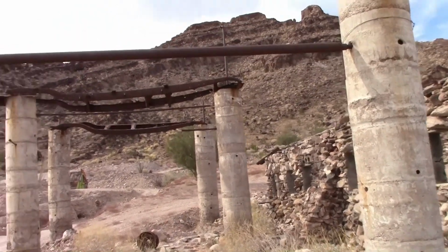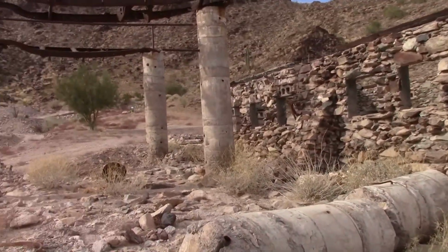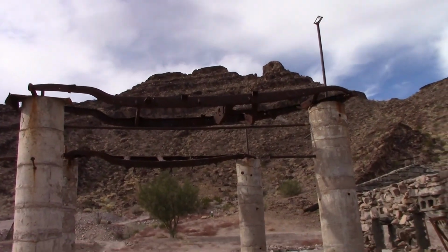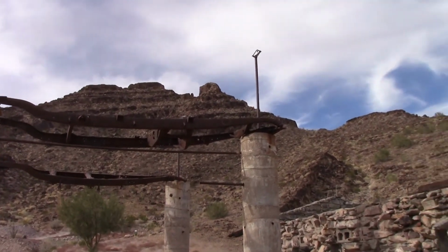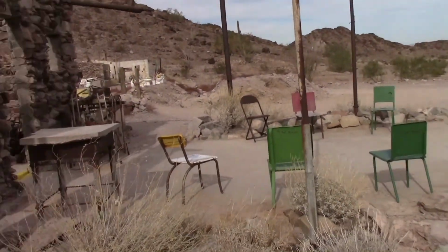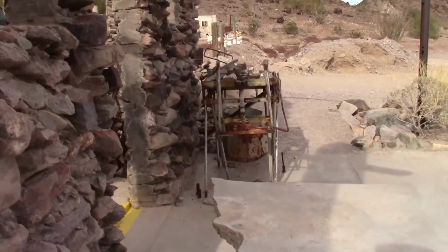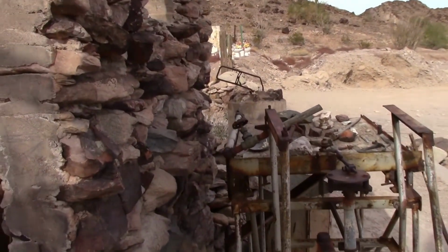Look at this. Work my way around here a little bit. You got old car frames up on these pillars. That's pretty cool. Let's check out what's inside. Now, if you hear voices in the background, there are other people up in this area as well, and these are active mining claims, so they may be working their own mining claim.